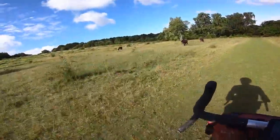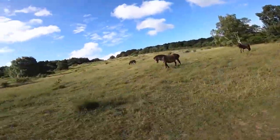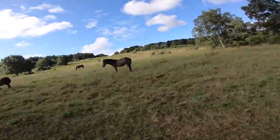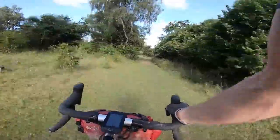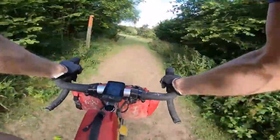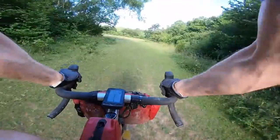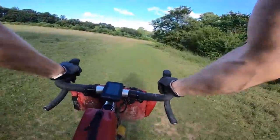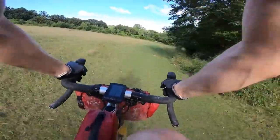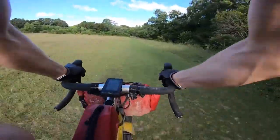And we're already meeting the locals. Ponies out here, raising wild on Westwood. Wow. Not hanging about, we're getting beautiful and quite wild already. Straight into the scenery and the loveliness.